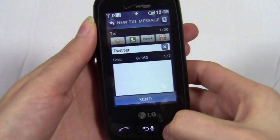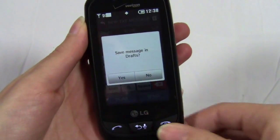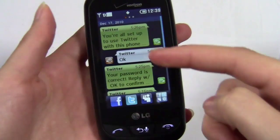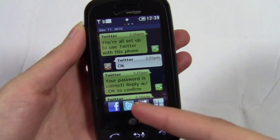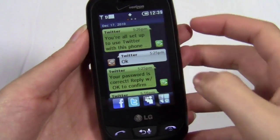So if I were to select Twitter, I could just type a message, and then it will send it to my Twitter account. It will update it in my profile. So then it will show messages basically as speech bubbles, as you can see here. It'll also show text messages, Facebook. So kind of a nifty page here to bring all of that together.